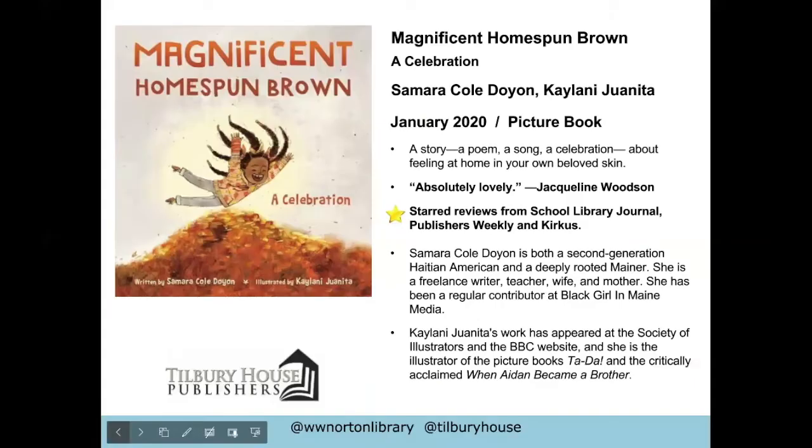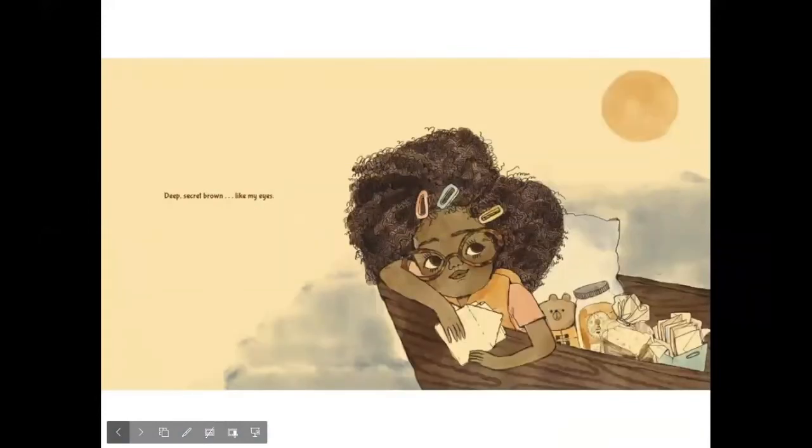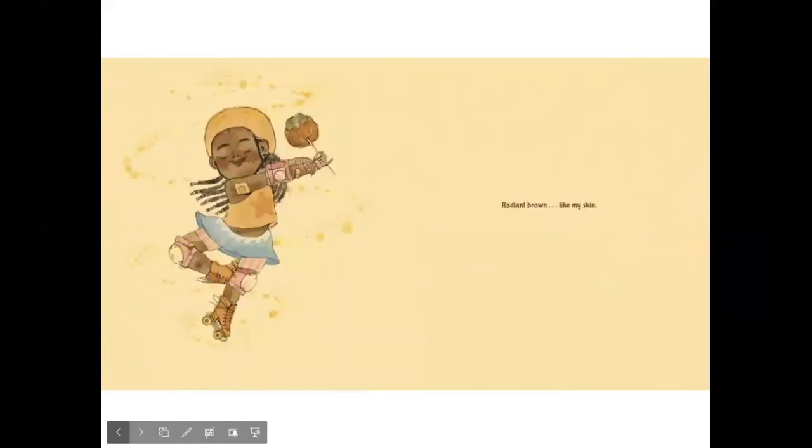Magnificent Homespun Brown is a celebration of brown skin. The young girl narrator poetically compares the color of her skin to things seen in the natural world, and she talks about enjoying time with her family. The language is full of imagery and combines with the illustrations to create a declaration of self-love and an offering of gratitude for the community who celebrates who they are.